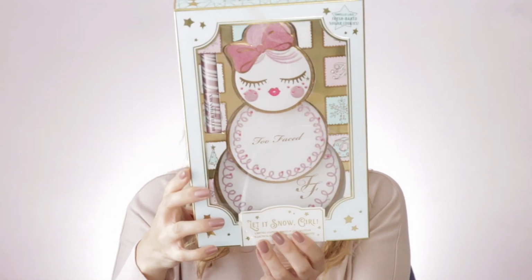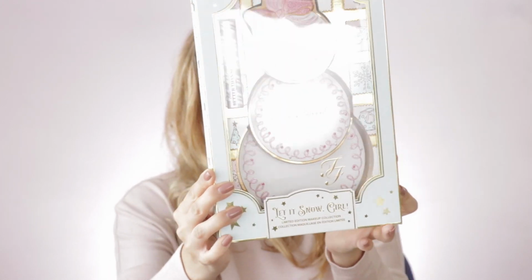And I also picked up 2 items from Too Faced. Oh, Too Faced, their packaging is just so cute, so adorable, that they always get me, always. So I picked up this set right here. It's called Let It Snow Girl. It's a limited edition makeup set. Isn't this so cute? Look at this snow girl. It's super adorable, and it comes with, I think, blushes and bronzers, and then right here you have an eyeshadow palette, and it also comes with a Better Than Sex mascara.